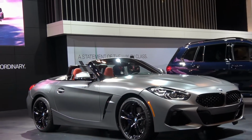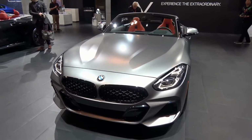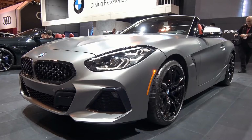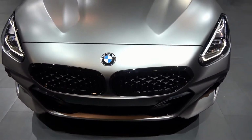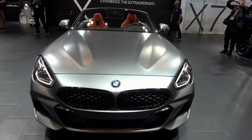This new model arrived with genuine sports car pedigree. Its perfect 50-50 weight distribution, wide track stance, lightweight technology, and a choice of two potent powertrains with up to 382 horsepower ensure that this new Roadster reveals the brand's promise of delivering the ultimate in open-air driving.